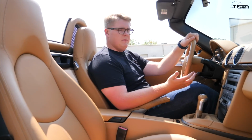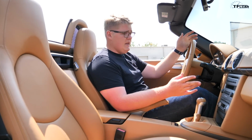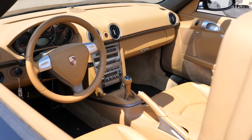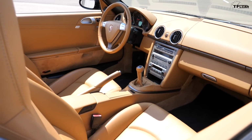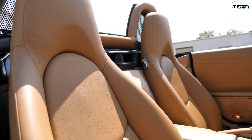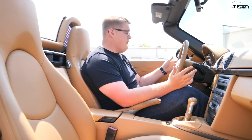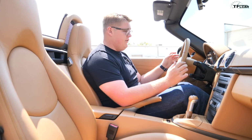There are a couple of things you'll notice about the interior right away, and the first is how nice it is. On the 986 Boxster, the first generation, it wasn't quite the same level of Porsche luxury, but here in the 987, it's all very nice. The other thing you should notice right away is that I fit extremely well in this interior, which for a relatively small car is impressive considering I'm 6'2".